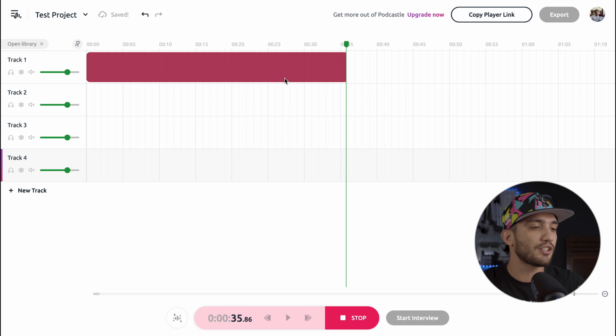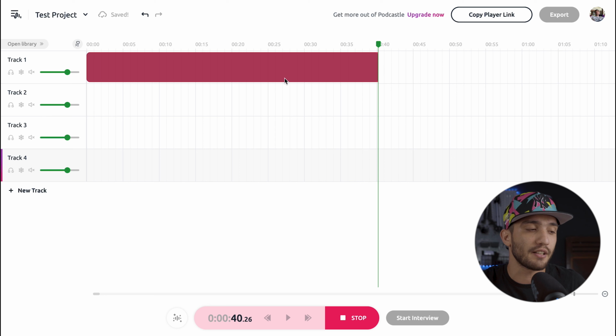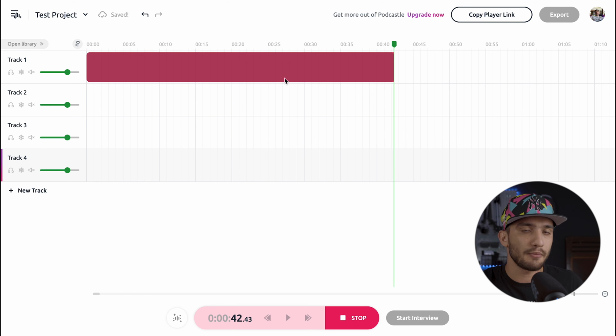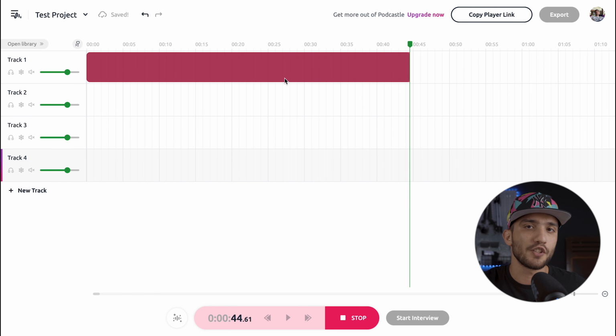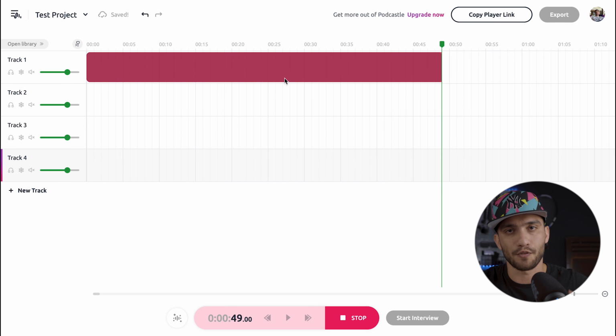You can also edit the audio separately. If one of the audio tracks, for example yours, is pretty decent and doesn't need to be edited, just let it be, and then you can use the magic dust feature on the rest of the audio tracks that have been recorded from other people in other locations.